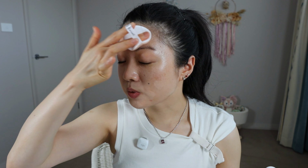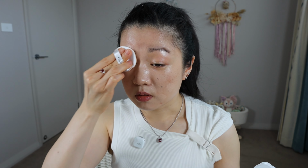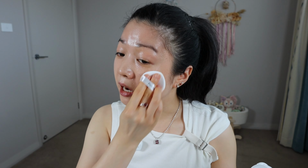I received this cushion foundation yesterday and just used it once. This is my second time using it. I'm grabbing this one again only because it's moisturizing my skin. Currently have really dry dehydrated areas around my mouth, and yesterday when I wore it I felt it gave me enough hydration.